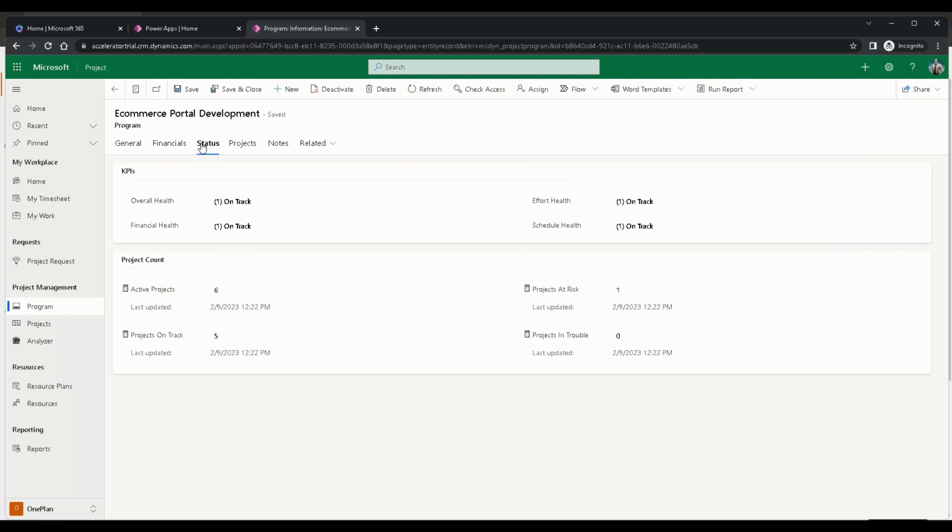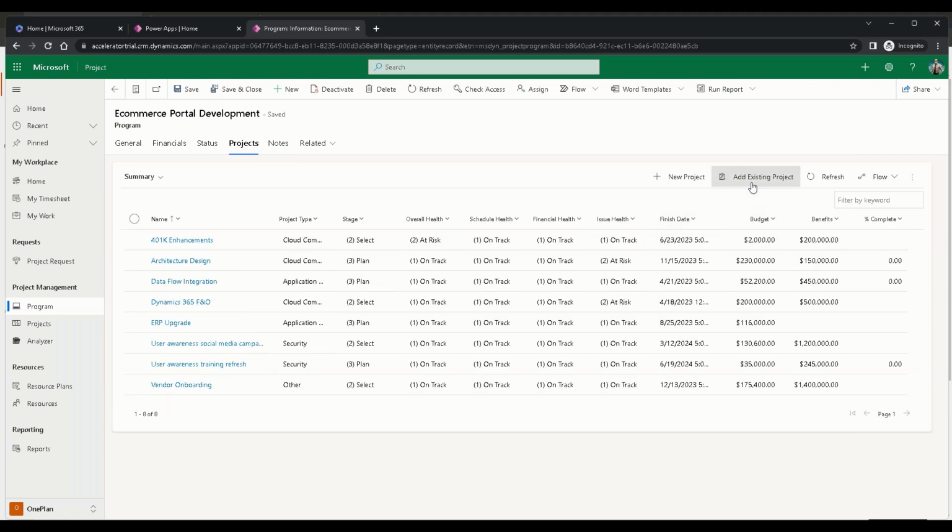You can add, the Accelerator has a status capability, by the way, at the program and even project level. I didn't show that, but that's one of the tabs that was there. And if you wanted to actually record a status report, you could. From the projects, again, we can add an existing project or create a new project, but these are the projects that are within the project list. It's just that they're part of the program.